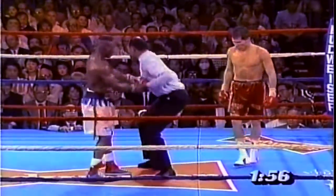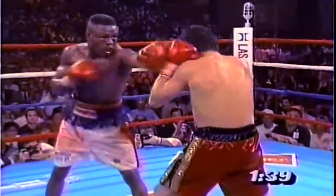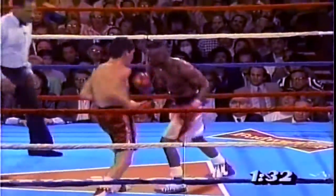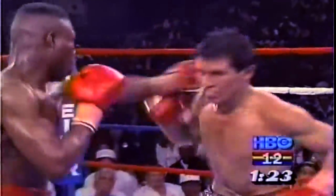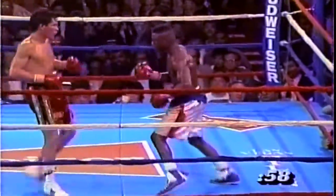That is a tired Meldrick Taylor slipping to the canvas. You would expect the aggression to be with Chavez. It's more so with Taylor. He's feeling like he's behind on points. Well, they're both tired. Watch your head. Another solid left hook from Meldrick Taylor.